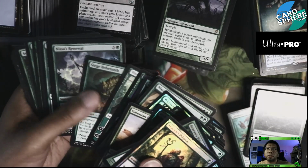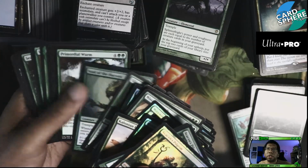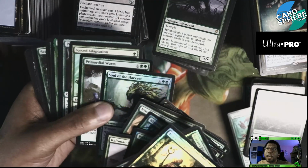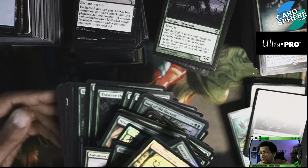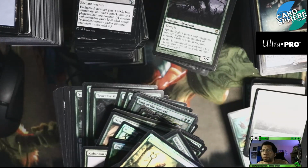Arlen, Vivian. So yeah, this is a good little pile. This is pretty good stuff in general. There's a foil Soul of the Harvest. Oh, there's a haircut in there. That happens. I mean, believe me, if you saw the things I've seen in collections, oh boy, there are stories. And it's one of those things you don't worry about. You just wash your hands afterwards and call it good.